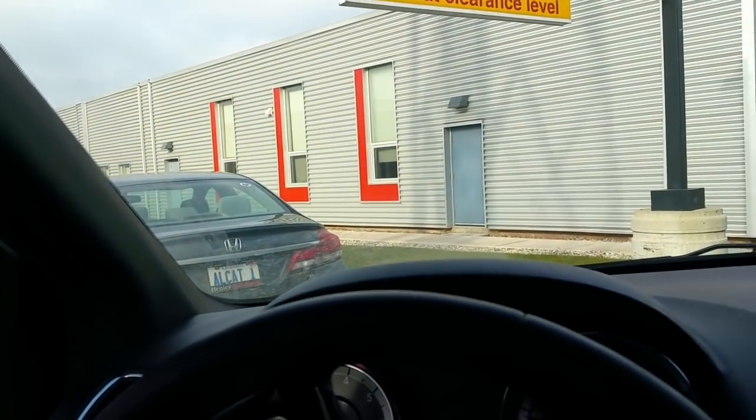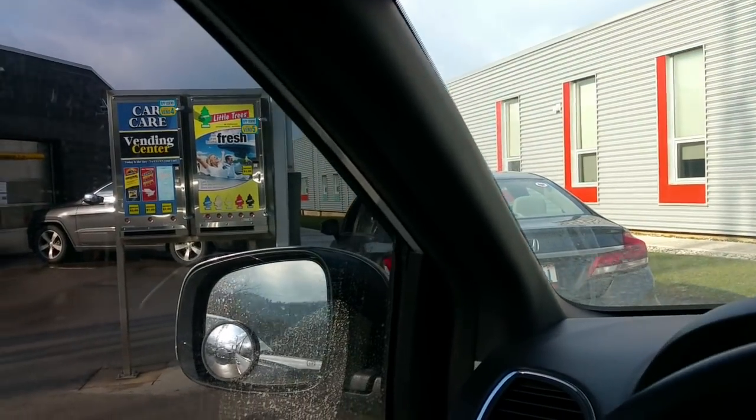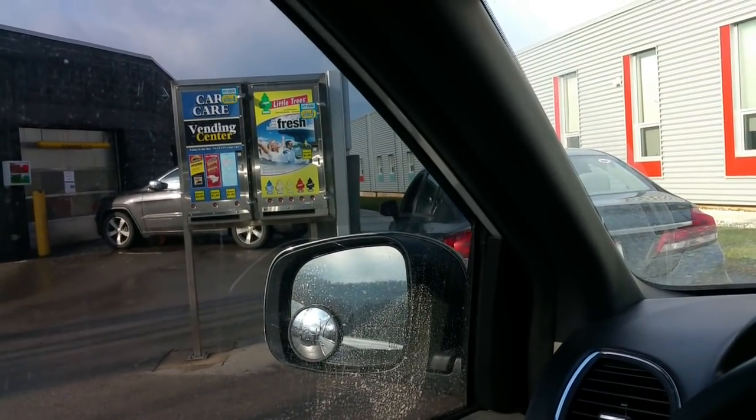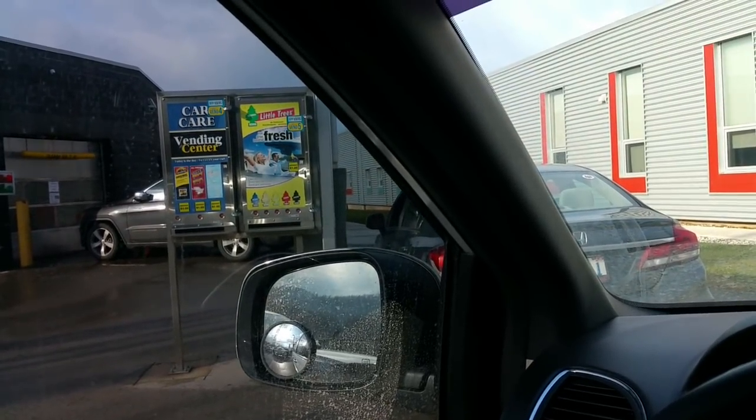I've never been to this one before, and we'll see what type of system it is as soon as we get up there and the door is open. I'll start it back up when I enter my code.